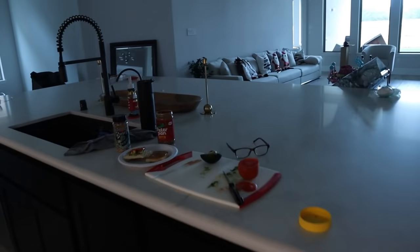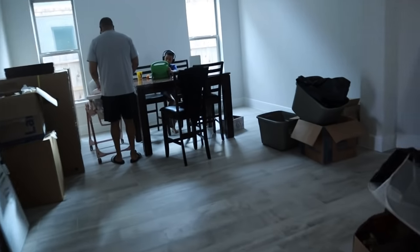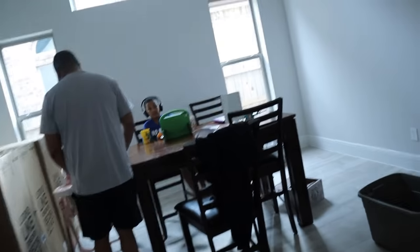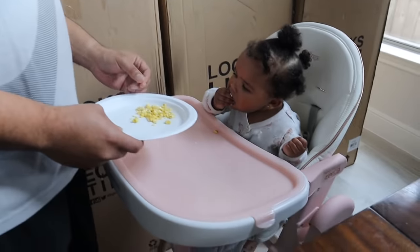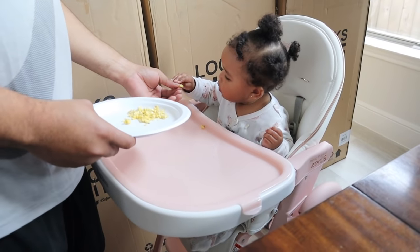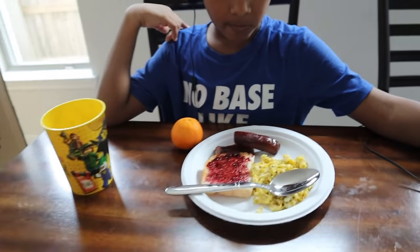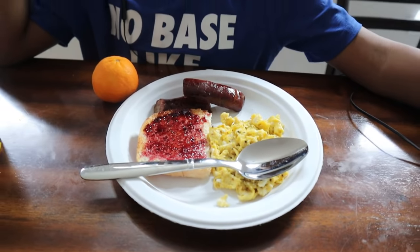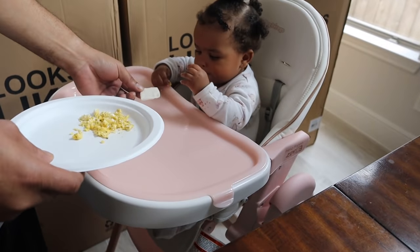My mom cooked breakfast with everyone else, which was sausage and eggs and toast. And Dallas is also having fruit. Berkley is eating eggs, and she had grapes. I was looking to see if she dropped some grapes. She didn't drop one grape. This is what I have. This is what Dallas is having. Delicious with apple juice. Mama's tearing it up.